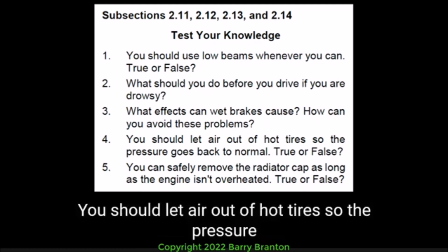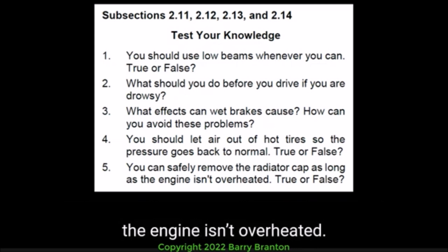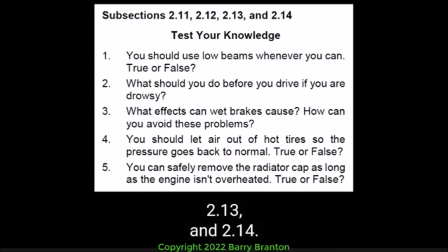4. You should let air out of hot tires so the pressure goes back to normal. True or false? 5. You can safely remove the radiator cap as long as the engine isn't overheated. True or false? These questions may be on the test. If you can't answer all of them, reread subsections 2.11, 2.12, 2.13, and 2.14.